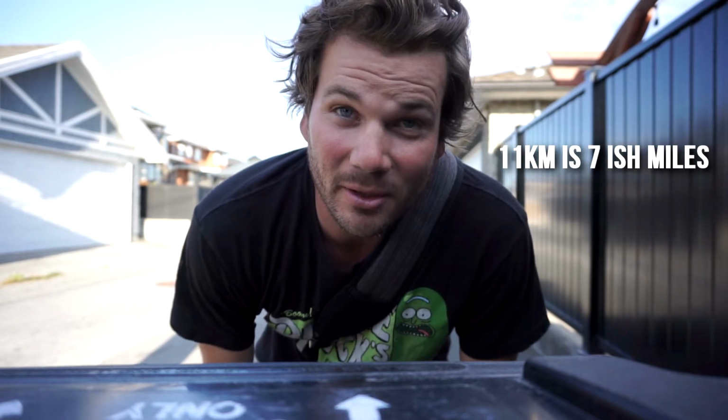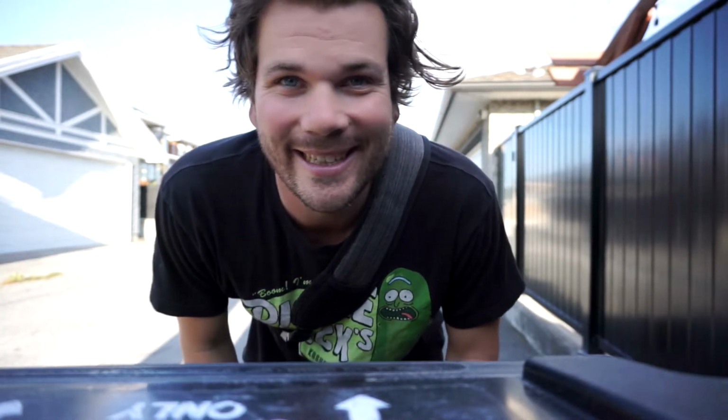Okay, we're on day two of trying out the Pint. Yesterday I put about 11 kilometers on it with my first run, kind of getting the hang of it. So now I'm gonna go for another rip, because you know, that's what you do.